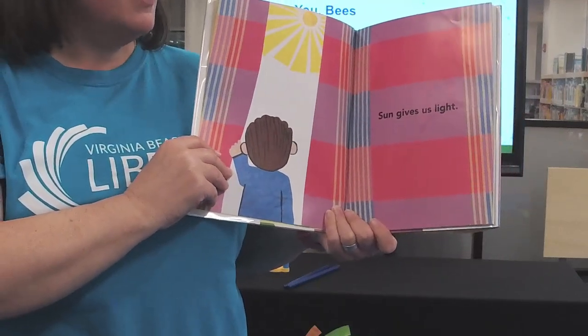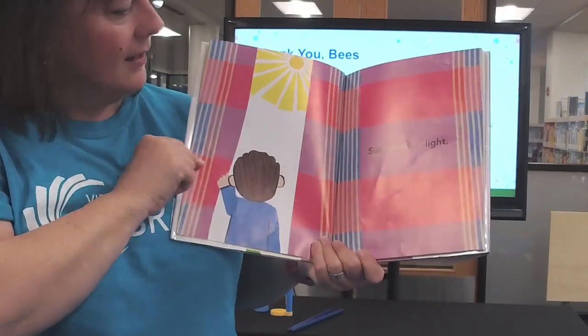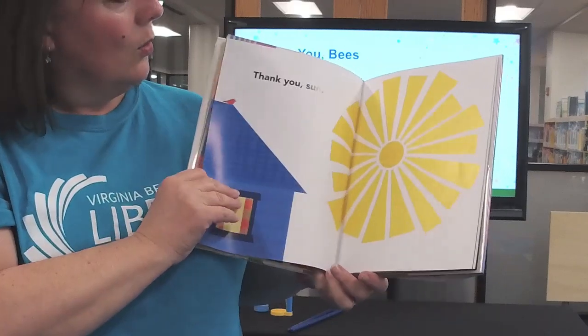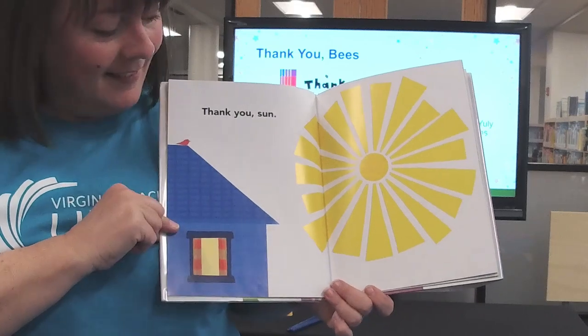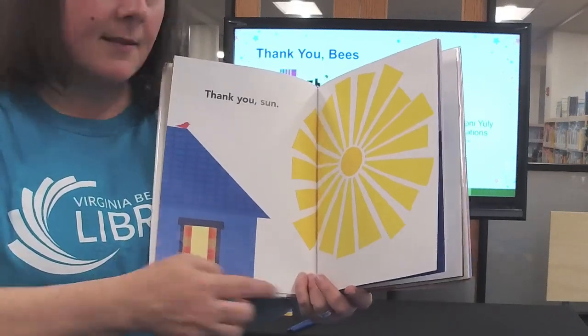Sun gives us light. Oh, look at the sun. Do you see? It's looking out the window. I like the curtains. Thank you, sun. Is this where a little boy was? He was looking out this window.